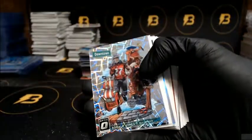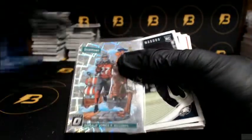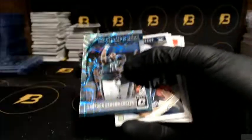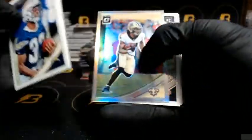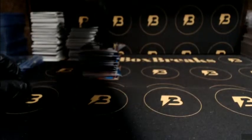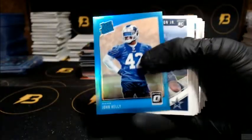And downtown, Jones again, going on to the Buccaneers. Davenport, rookie refractor for the Saints. And nice black velocity of LeSean McCoy. Freeman to 99 for the Broncos. Graham for the Eagles. We got Antonio Brown to 50, going out to the Steelers. Kelly to 299 for the Rams.